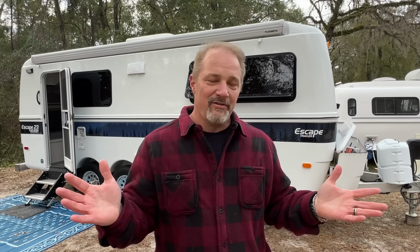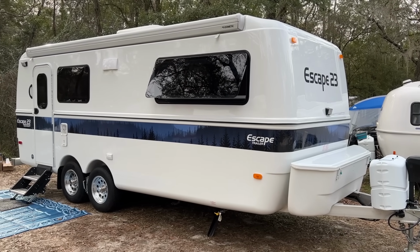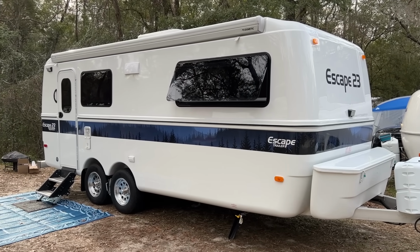I don't know all the specs of this camper, so if you want to know the specs on it, the width, the height, and all that stuff, go to Escape Travel Trailers and they'll give you all the information you need to know about it, because I just don't know. It's brand new. I know that it is obviously 2 foot longer than the old model, which used to be a 21. So now this 23 foot model is the largest Escape trailer that they make as far as a travel trailer. It's around 8 foot wide. We don't know the exact width, but it's wider than their other models.